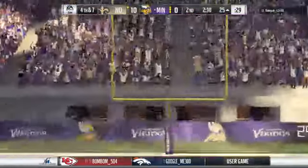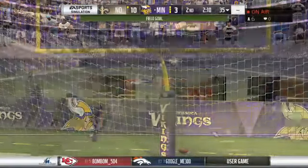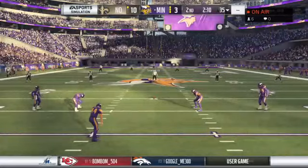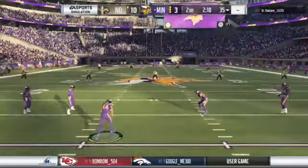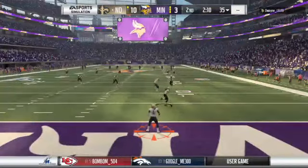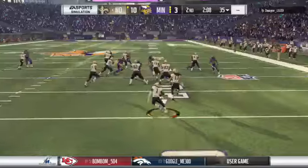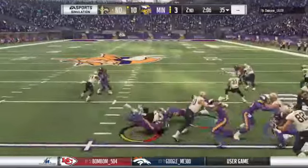And Forbath will put this one through, and they get themselves on the board here. It's 10-3. Well, their offense has struggled for sure, but they get the field goal here and at least get on the board before half. And that's not something we should underestimate, because just getting points on the board can sometimes have a settling effect on a team, helps them start their comeback.